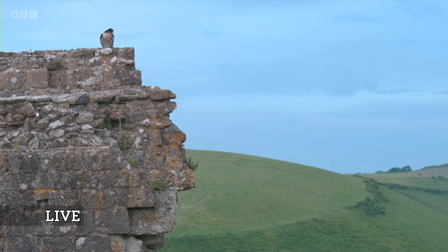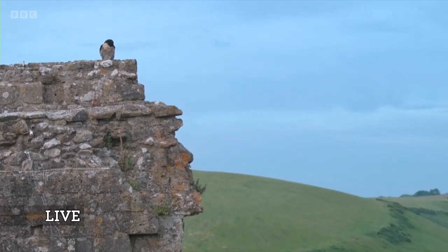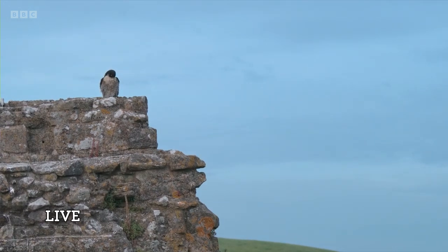Because you loved it so much, the peregrine. Let's just take a final look at our peregrine, because it's in Corfe Castle. Absolutely stunning bird. We enjoyed it at the beginning. We're going to enjoy it at the end of the show. Look at that blue sky as well. Absolutely glorious. That is the Queen of Purbeck. The Queen of Purbeck perched on her lofty mount.